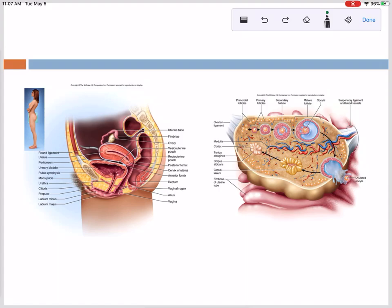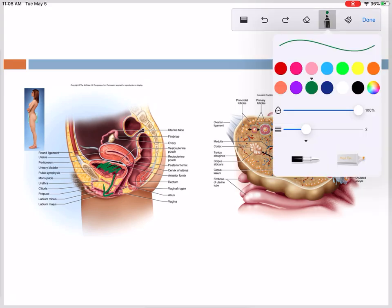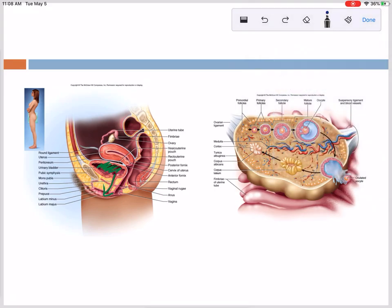Very straightforward. Here's a lateral view on the left, and I don't want to make a joke about it, but let's just be honest. Women have three holes down there, so to speak. The most anterior opening is going to be the urethra. If you look at this picture, here's the bladder, and coming out of the bladder is the urethra, which is of course going to be our excretion point for urine.